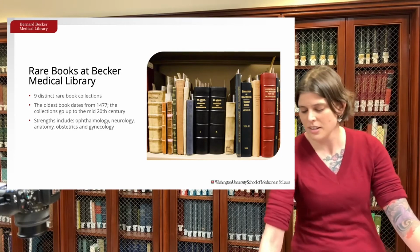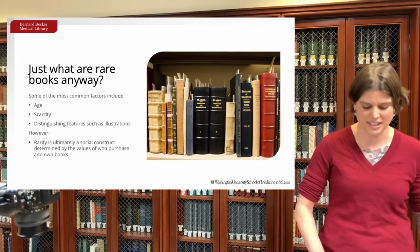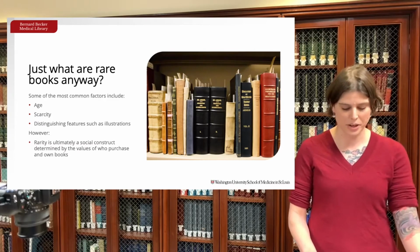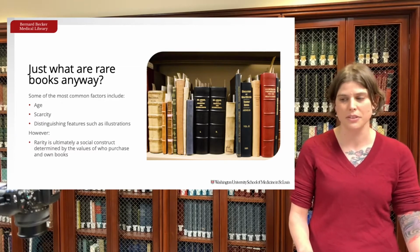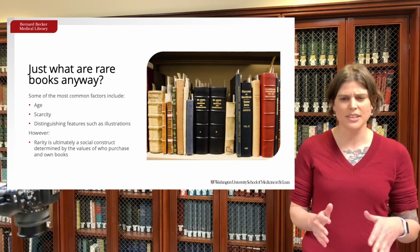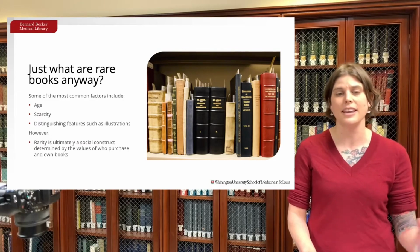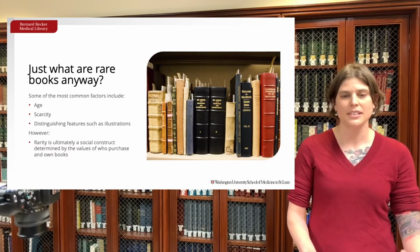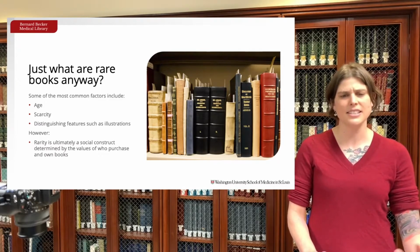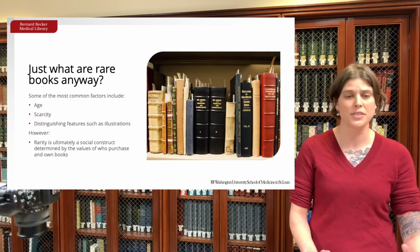And so we're going to start out by talking a little bit about rare books as a concept. There's not really a hard and fast definition for what a rare book is, and one person's idea of a rare book might be different from someone else's. But there are some metrics that you usually see thrown around a lot, and those are often things like age, how old is a book, and scarcity, how many copies exist. Do they have anything that distinguishes them? Maybe they have a lot of beautiful illustrations, or previous owners have left a lot of notes in the margins.